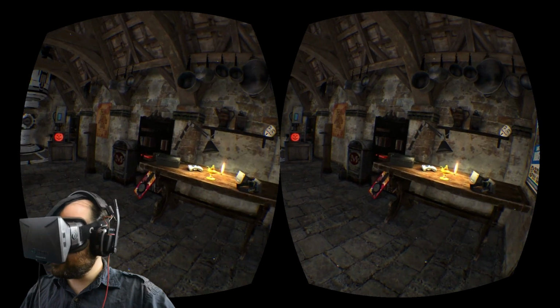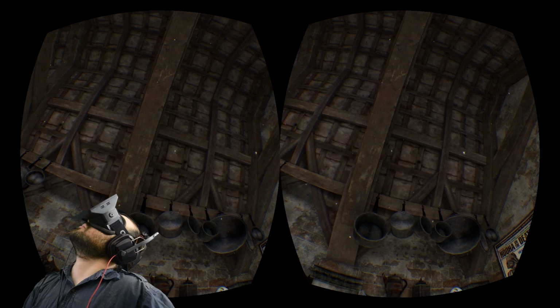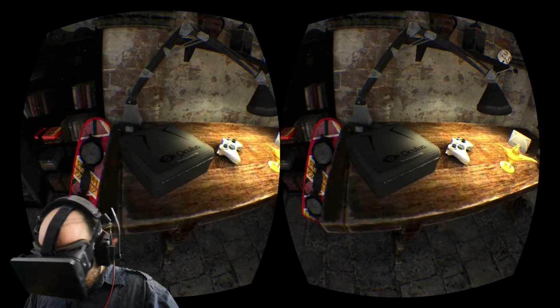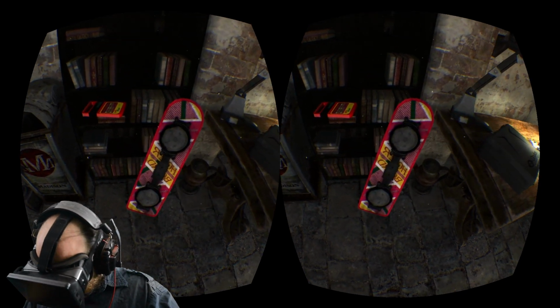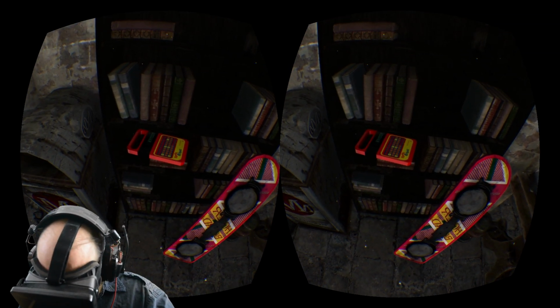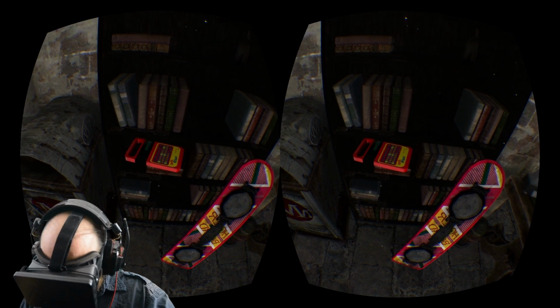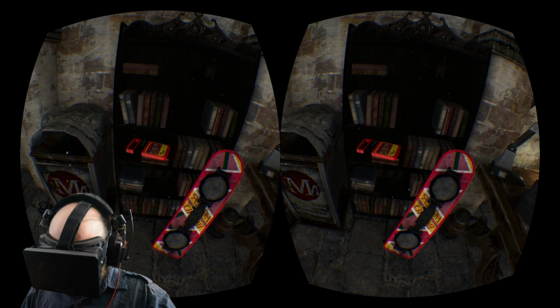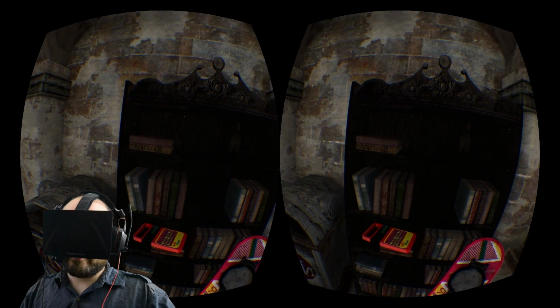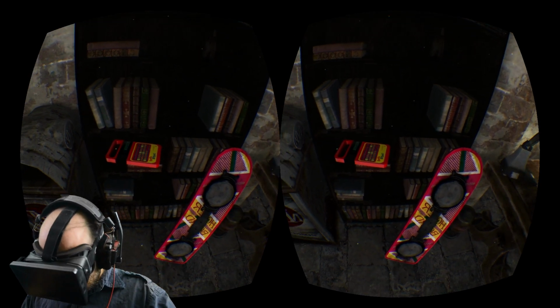Let's check out what else is going on here. So apparently they are a fan of snowboarding. We got, what is that? Oh, I should know what that is. It's one of those things where you can type things out and it says them, I think. I'm not sure. Here's some books. You can't read the spines of the books. I think these came with the environment.